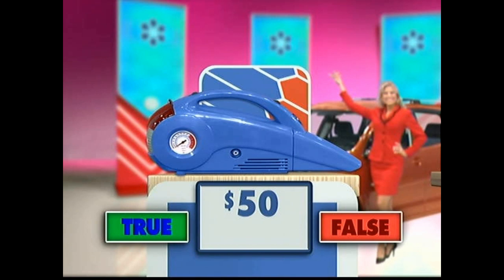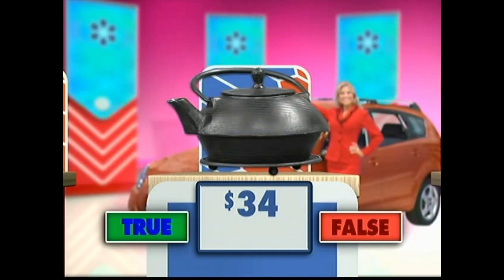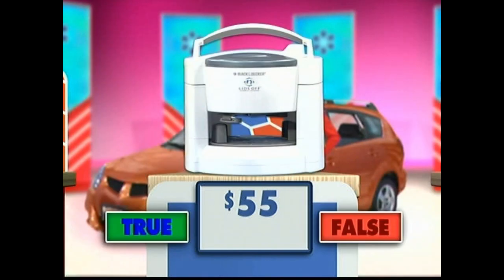False. False is going to be true. Next item. Add a touch of Asian decor to your kitchen with this Japanese-style cast iron teapot. Comes with a matching table trivet. You got $34, true or false? False. False again, it is true. Next item.